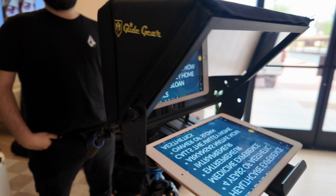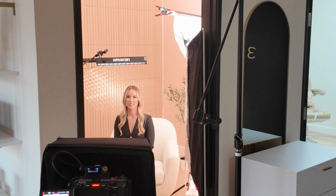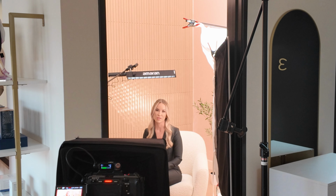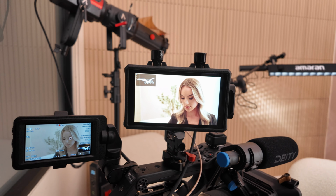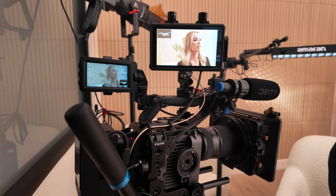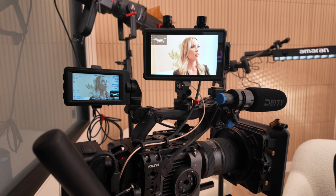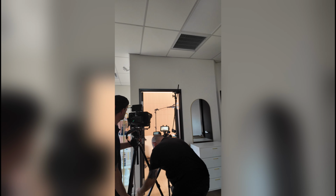Here I've got this little teleprompter. And funny enough, even though I just bought the FX6 the night before, we're filming everything on my FX3 because I can't get the teleprompter on the FX6 yet. So I did use the FX6 kind of as a secondary angle here, a little closer to talent, and just kind of get a little interesting angle that we can cut to.